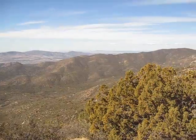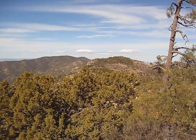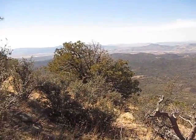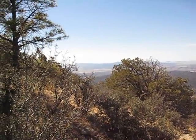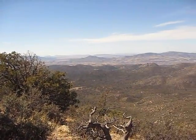And it's a beautiful day, bright and sunny, and yet the air is cool. There's a little breeze blowing, nice cool breeze. Couldn't be a nicer day to be out treasure hunting. What a huge valley this is. I'm looking basically to the west of Prescott from here.